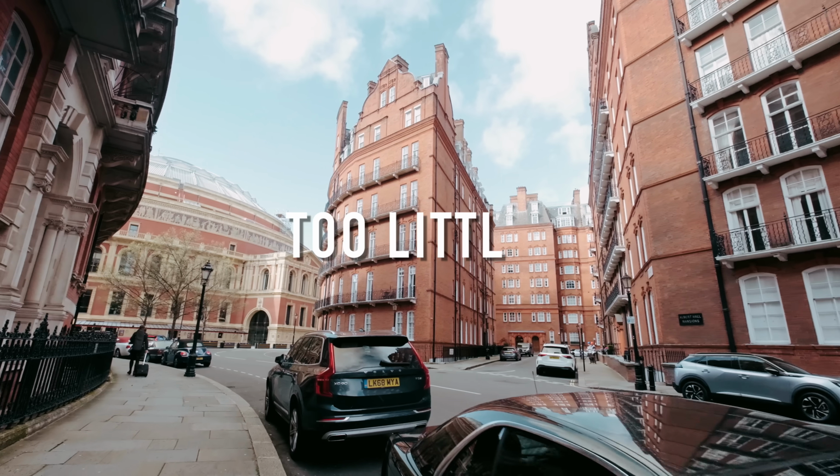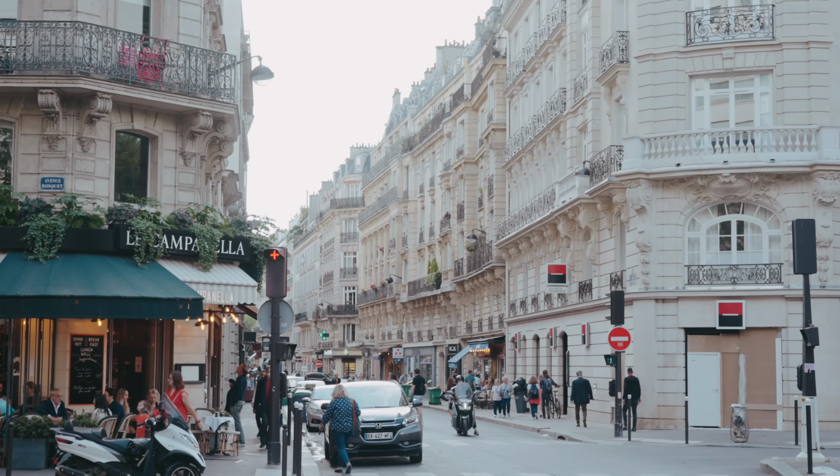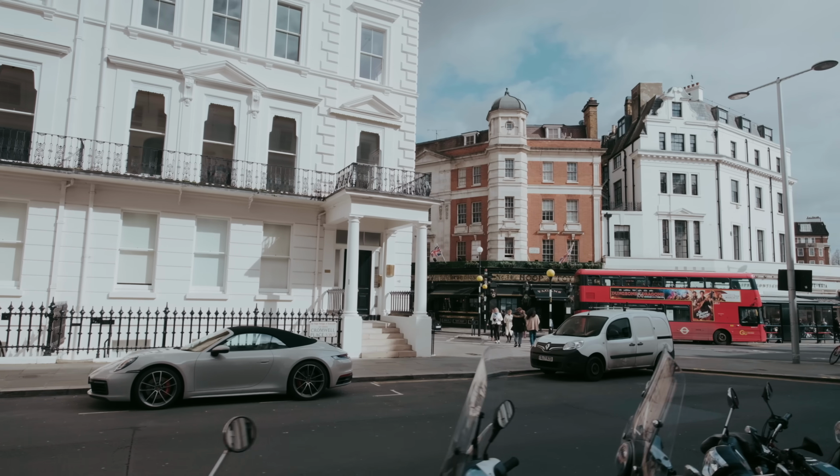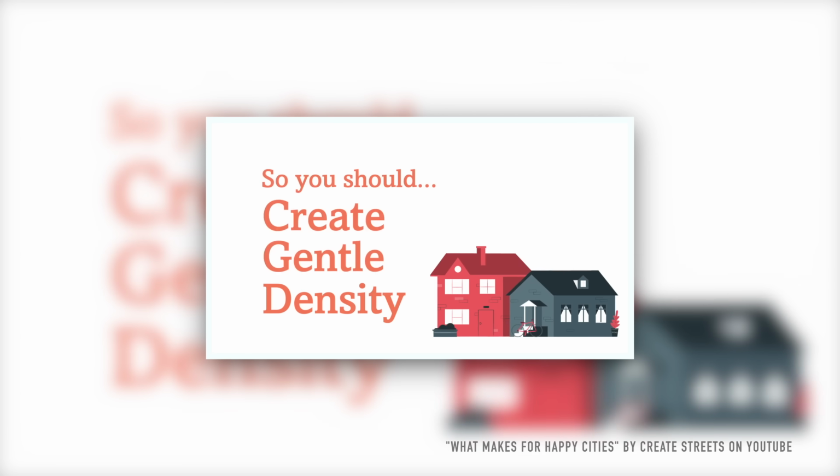A good guideline for gentle density is buildings that are between 3 and 7 stories tall. That might sound little, but with buildings up to 7 stories, enormous densities can be achieved. Just look at Paris, London or Barcelona. Create Streets, a UK design and consultancy firm, made some wonderful videos about gentle density.